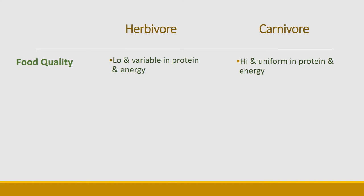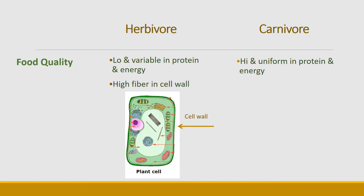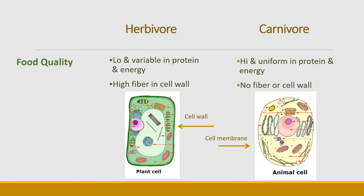And so it's very high quality. And this is all because of the cells of plants and animals. You probably remember back in grade school when you learned about cells that the plant cell has a cell wall. It needs that cell wall to make it rigid. It doesn't have bones. It doesn't have an exoskeleton. So it has this fiber cell wall, where the animal cell just has a cell membrane.